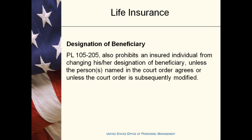Sometimes we get court orders that prohibit the insured individual from changing the designation of beneficiary. We see that a lot in post-retirement divorces, where the former spouse was named as the beneficiary of the life insurance at the time of retirement, and then the court order will come in that divides the benefit and will say that the retiree is prohibited from changing the person named as the beneficiary. The only way they can go back and change it is if they get a court order that comes in and tells us basically that it's okay for that annuitant to change their life insurance beneficiary.